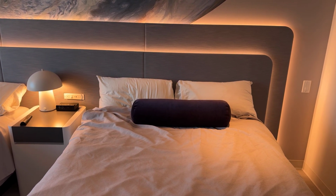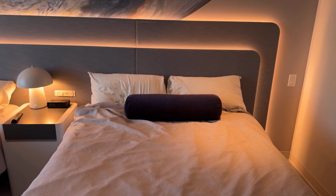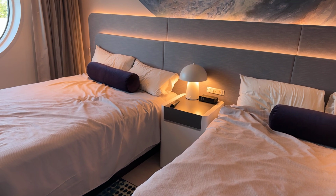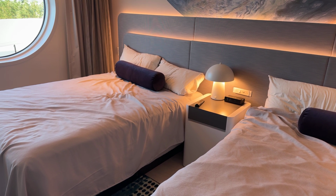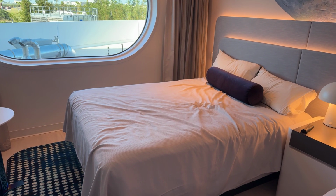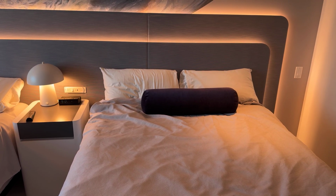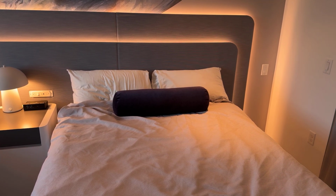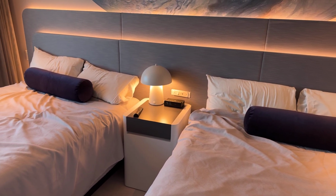So the two beds, two queen size beds here. Not the best. I didn't have great sleep my 2 nights. It's both not great firmness, not comfortable firmness, and they just feel like kind of cheaper mattresses. Really more in line with Disney's lowest value hotels, the endless summer resorts, even though this is really in the prime value category, as they call it, along with Cabana Bay. Didn't feel as comfortable as that.